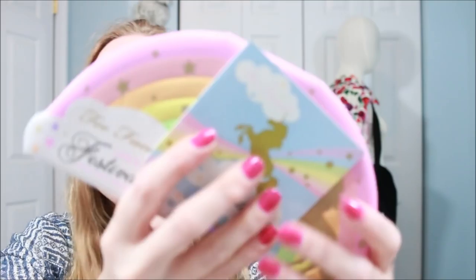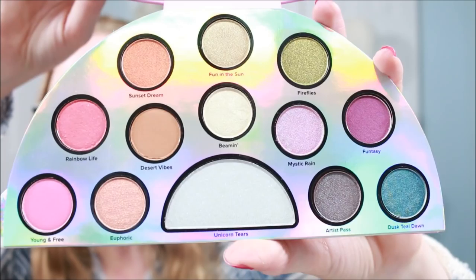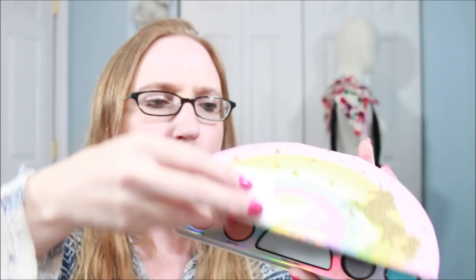So here is the little pamphlet that it comes with. And look at how cute this freaking palette is. Oh my gosh, it is gorgeous. And then there's a mirror. And then these are the shades. And then there's also a Unicorn Tears highlighter there in the middle. So that is super duper gorgeous. Absolutely love the look of that.